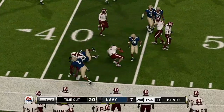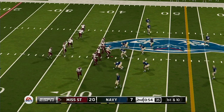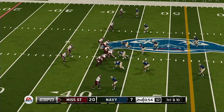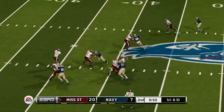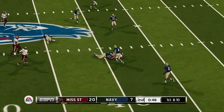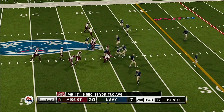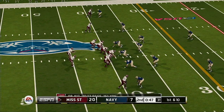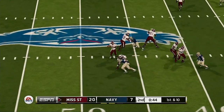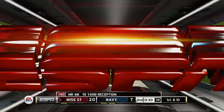And now he's going to improvise. Decides to slide. Well, this is a nice run for the first down by this quarterback. It's first and 10, ball on the 42. Brought down at about the 39-yard line. First down. Stays in bounds and made a nice catch.